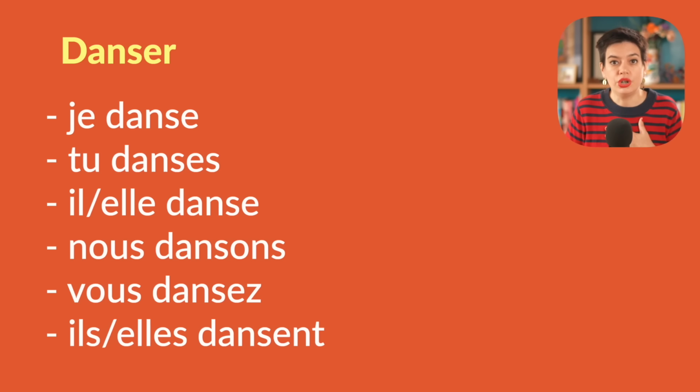I know what you're thinking. Géraldine, that's a lot of different endings. And you're right, but here is some good news. Most verbs follow a much simpler pattern. Let's look at a regular ER verb like danser. Danser is to dance. Je danse, tu danses, il or elle danse, nous dansons, vous dansez, ils or elles dansent. You see? It's much more consistent. The endings follow a pattern.